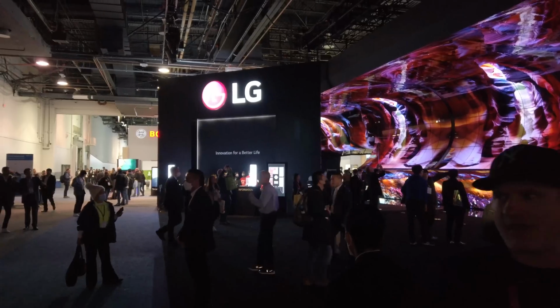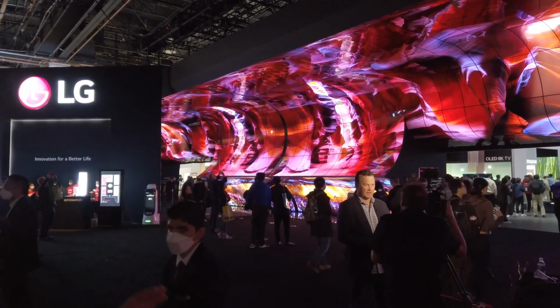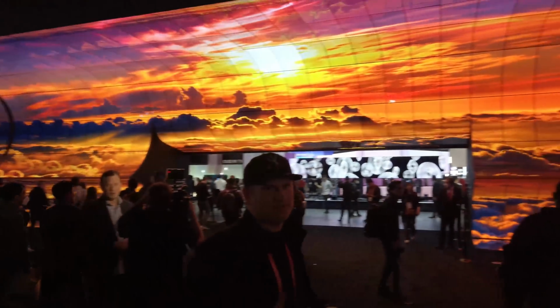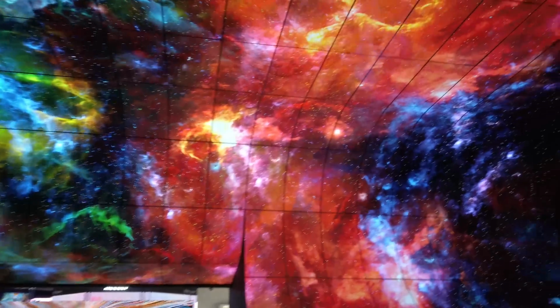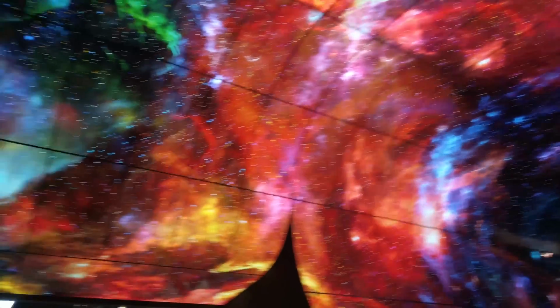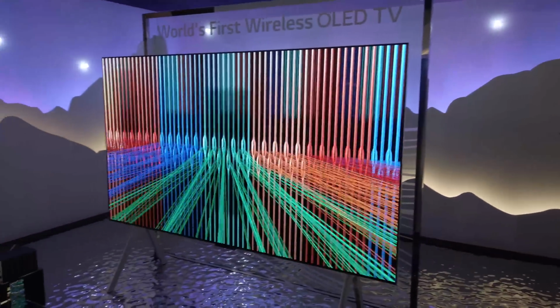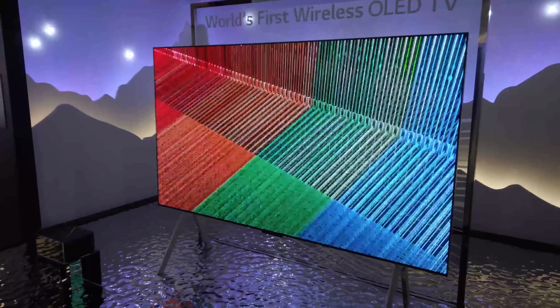And last we have LG, which had all sorts of news and had the most ridiculous entrance I've ever seen to CES, although I've only been there for 2 years, but it was awesome. I think they had 260 of the 55-inch C series or B series OLED screens all laid out. It was absolutely phenomenal.